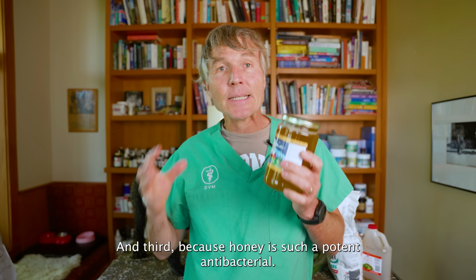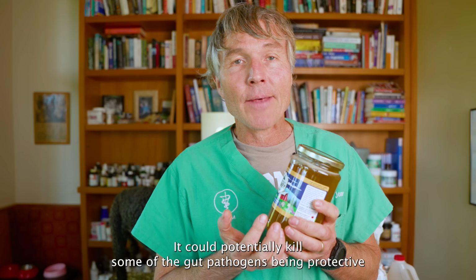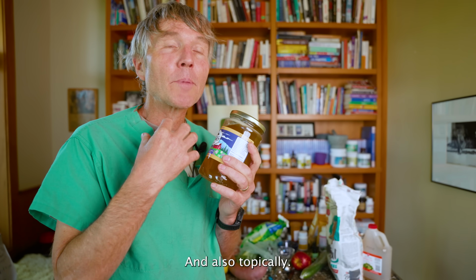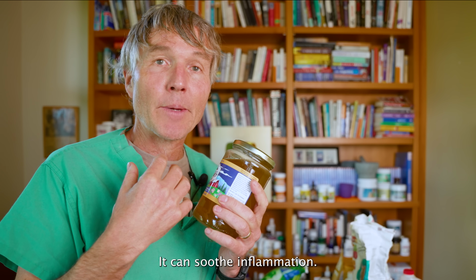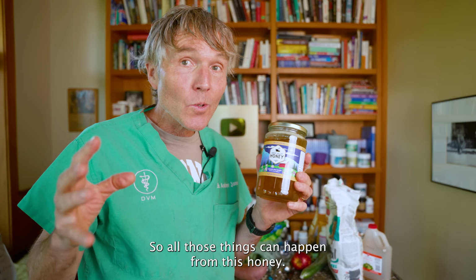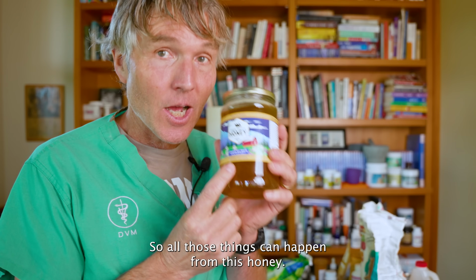And third, because honey is such a potent antibacterial, it could potentially kill some of the gut pathogens, being protective for gut health. And also, topically, it can soothe inflammation, so it can be a natural gut anti-inflammatory. So all those things can happen from this honey.